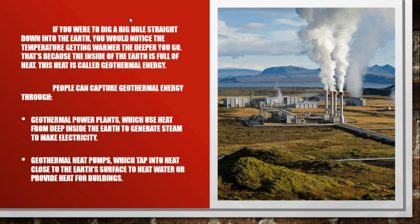People can capture geothermal energy through: first, geothermal power plants, which use heat from deep inside the earth to generate steam to make electricity. Second, geothermal heat pumps, which tap into heat close to the earth's surface to heat water or provide heat for buildings.